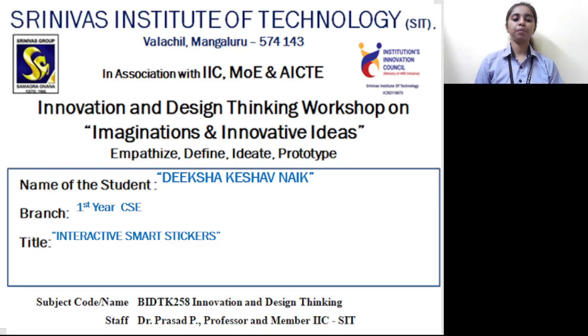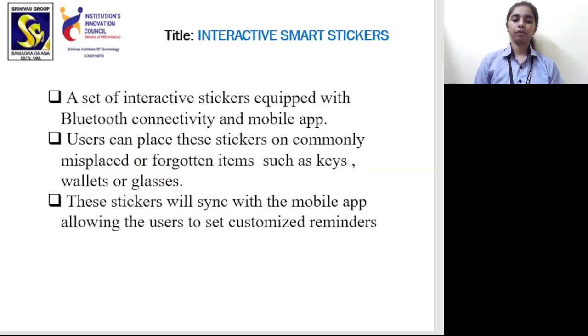Hello everyone, I'm Deeksha Naik, first year CSE, and my topic is Interactive Smart Stickers, an innovative product that is introduced to you that promises to make your daily life easier and more organized. They are called Smart Interactive Stickers.